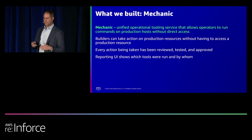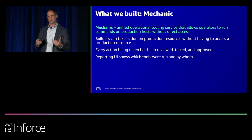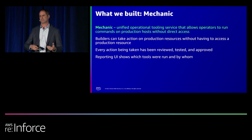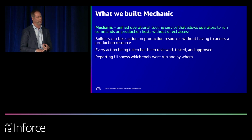First of all, when the time comes that a builder needs to potentially interact with a production resource, none of our builders have permanent long-term access to production resources. We instead grant them a temporary credential, ephemeral access through Mechanic. And Mechanic can say if this person from this team should be taking this action. And if so, it can grant that action at that moment in time. So that's magic number 1.